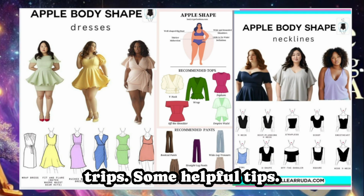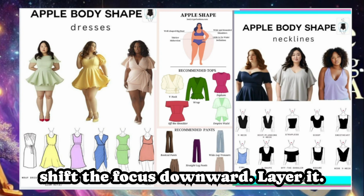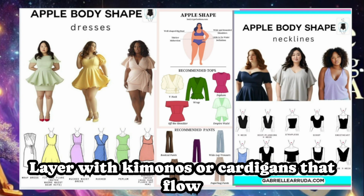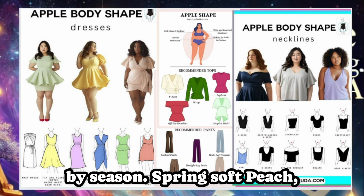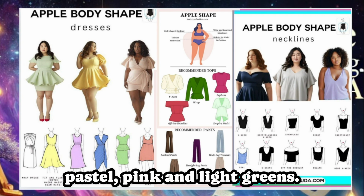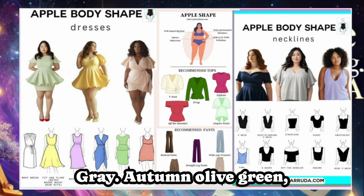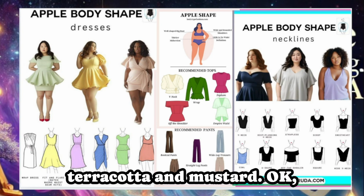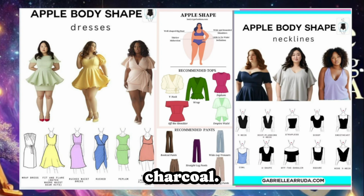Some helpful tips. Pair darker tops with lighter bottoms to shift the focus downward. Layer with kimonos or cardigans that flow away from the midsection. Color palette by season. Spring, soft peach, pastel pink, and light greens. And then summer, powder blue, lavender, and gray. Autumn, olive green, terracotta, and mustard. Okay. Winter, deep burgundy, navy, and charcoal.